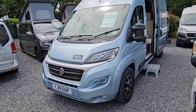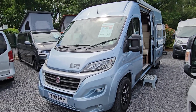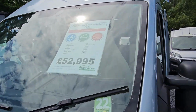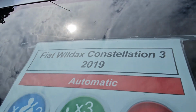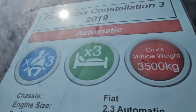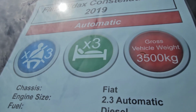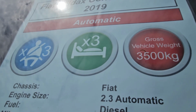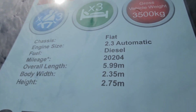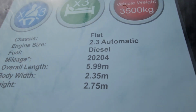So special order from new in lake blue metallic, very very pretty colour. Let's have a little look at the window sheet anyway. It's a Wildax Constellation 3, so that means it's a 3 seatbelt 6 metre one. It's got the 6-speed automatic gearbox based on the Fiat Ducato, that's a 2.3 130 horsepower. It's not a 3 berth, it's a 3 seatbelt 2 berth, 3.5 tonnes, so a good payload, but no need for a C1 driving licence.